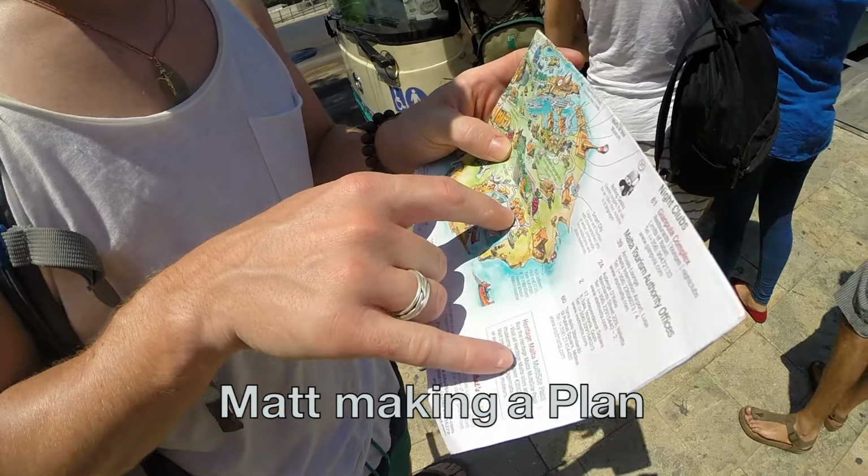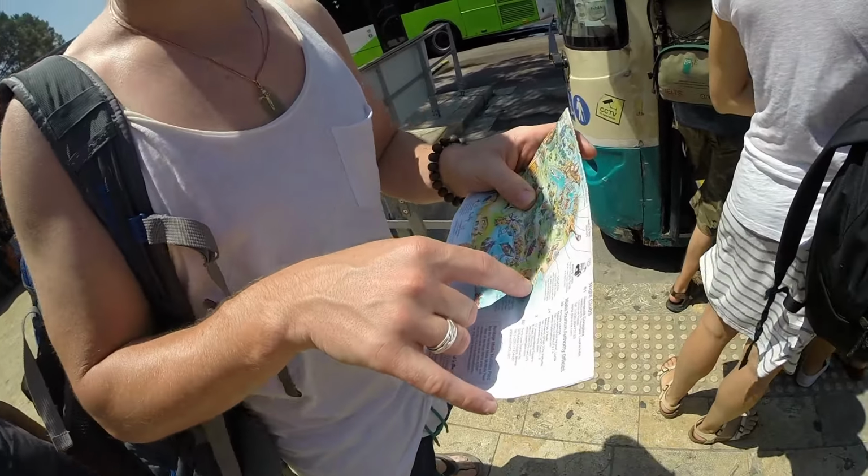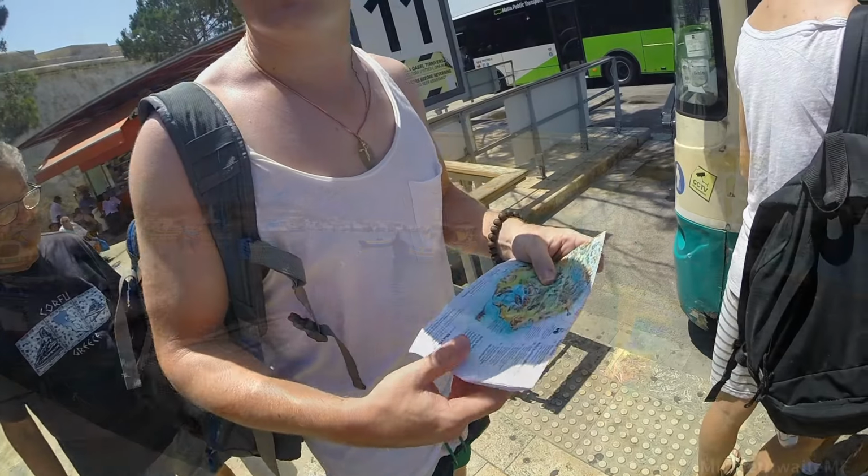Marsaxlokk. We can explore that as well, don't we? Yeah. And then try to find a way to get to the coastline to St. Peter's pool. Okay. Is it St. Peter's?